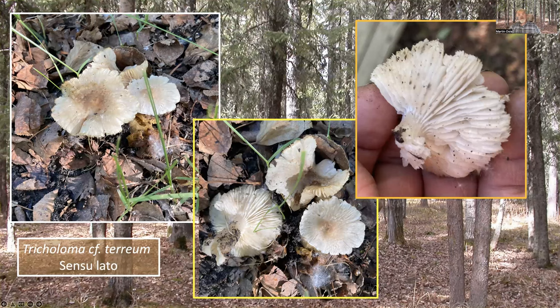Anyway, so this is a tricholoma. And a lot of tricholomas, you'll see this kind of growth habit too, where the caps have these striations, a little bit like the inocybes, the fiber caps. We see that in the Tricholoma vaccinum and the Tricholoma virgatum. They look very much like this.